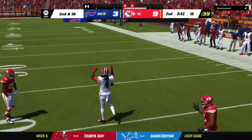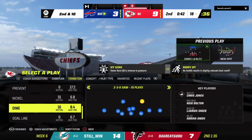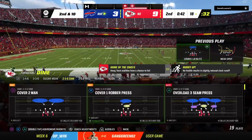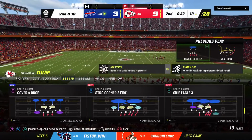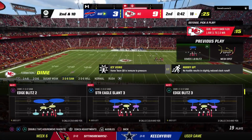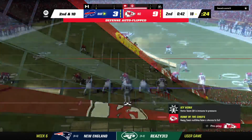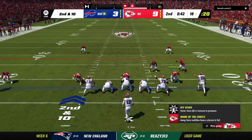Throwing to start the drive, but that one incomplete. So another incompletion there. He's hitting on fewer than half his pass attempts in this one, and that is not a winning formula. Yeah, so let's make sure we give a little bit of credit to the defense here. They've given him a lot to think about, a lot of different looks, and he seems a little bit confused trying to complete passes. So after the incompletion on first, now 2nd and 10.